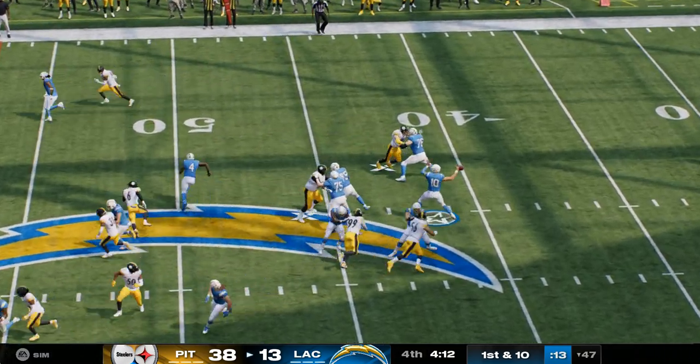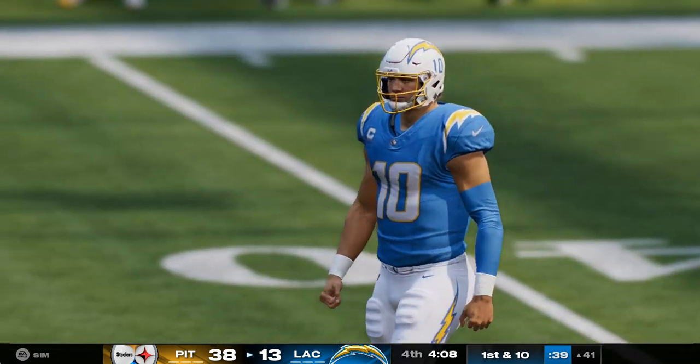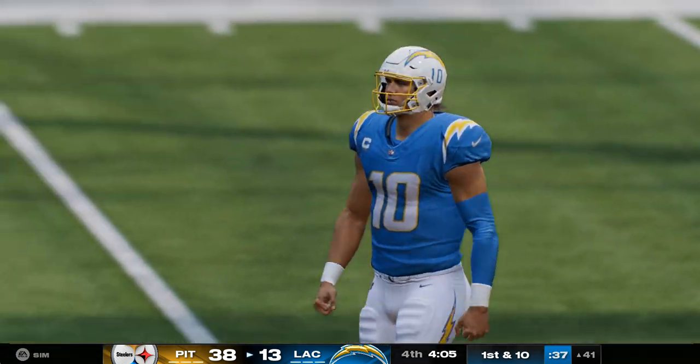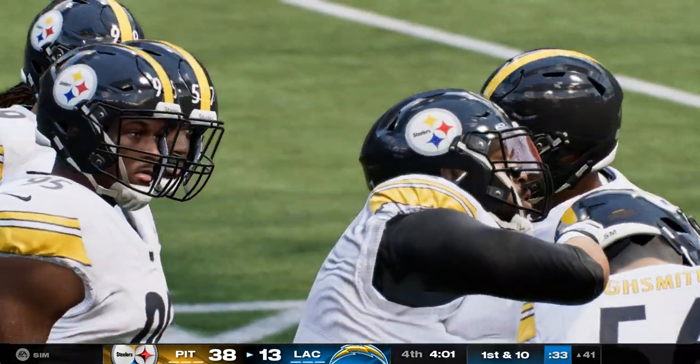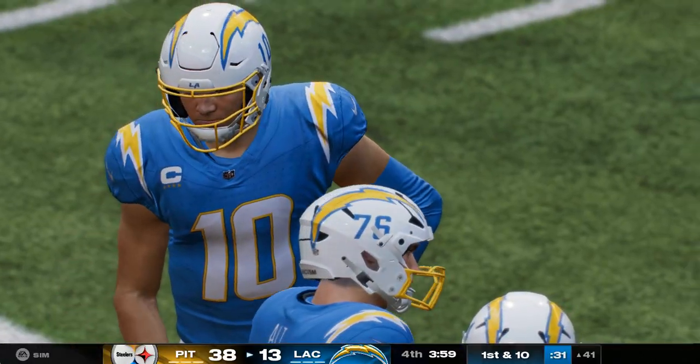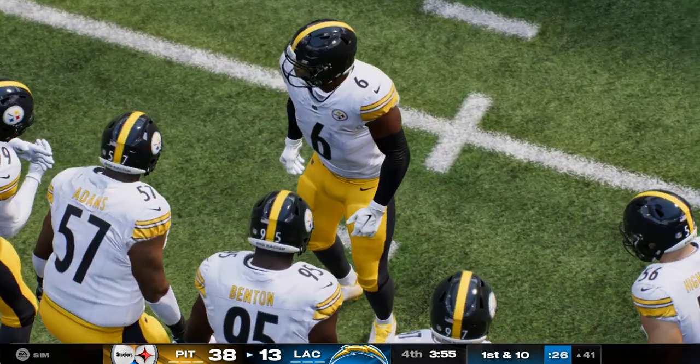The days of just punting the ball back and forth and saying, hey, we're going to play good defense. Remember, the better your defense, that doesn't mean you should punt. The better your defense, the more chances you should take on offense. Give them 12 on that one. They are on the march. Another 1st down.